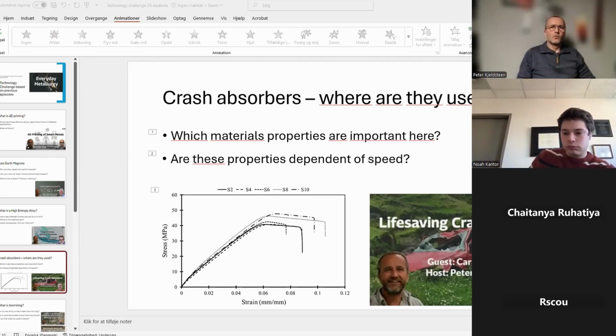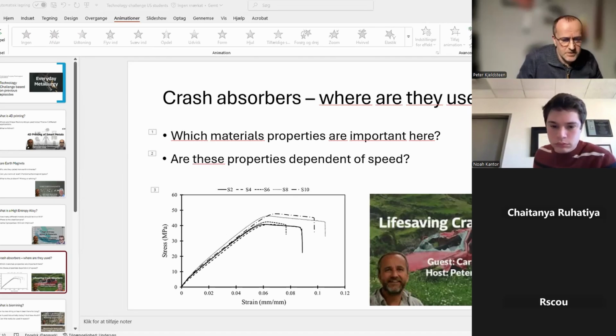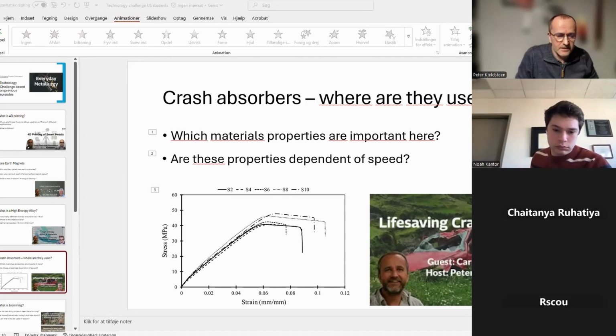And then typically, if you have an accident like this, it's a very high speed, and typically when you make tests of mechanical properties, I guess you have done that in the lab, making tensile test bars and trying to pull them. Have you tried to pull at different speeds? Yeah.